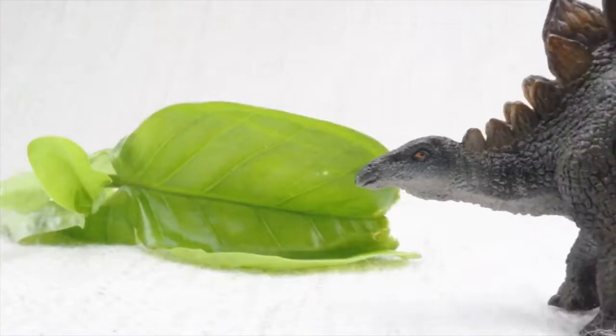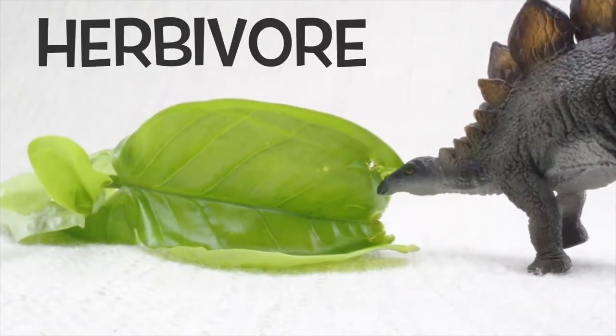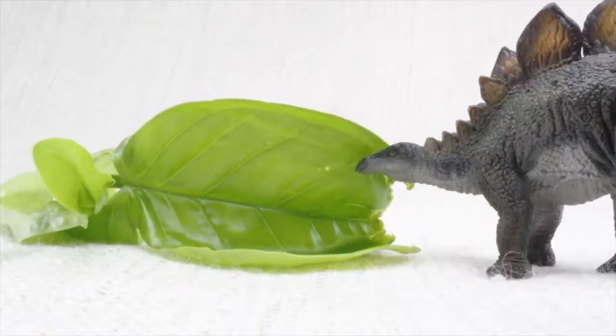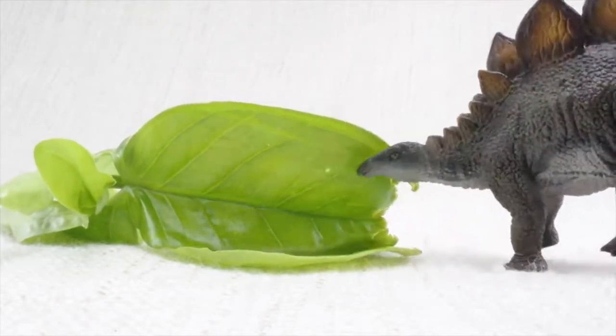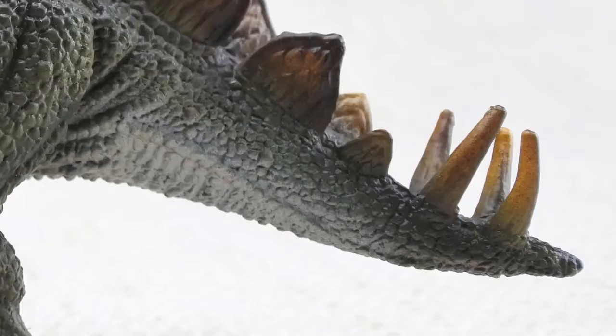So what did Stegosaurus eat? Stegosaurus was a herbivore. That means it was a vegetarian. It ate plants, not meat. Delicious veggies. Did you see the tail on Stegosaurus?